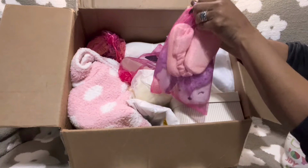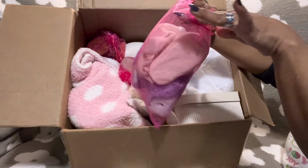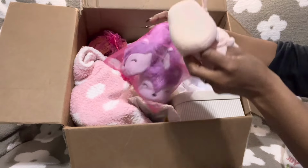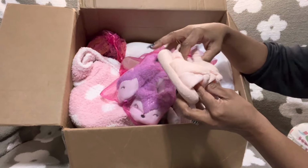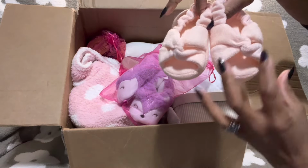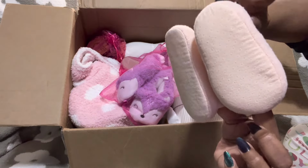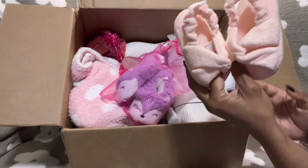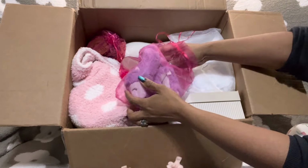So, okay, we got the first cute little baggie here. All right, so it's cute little pink bag. Ooh, look at these blush pink spa shoes. Yes, ooh, cute spa shoes. These are toddler size. These are really cute. I like these front and back. Oh yes, really cute spa shoes, blush pink.